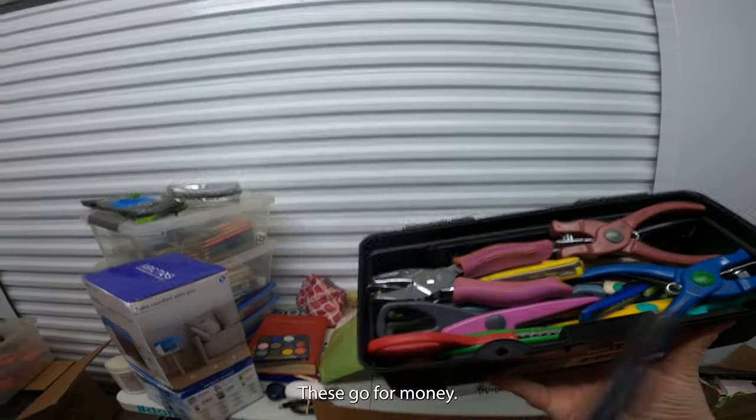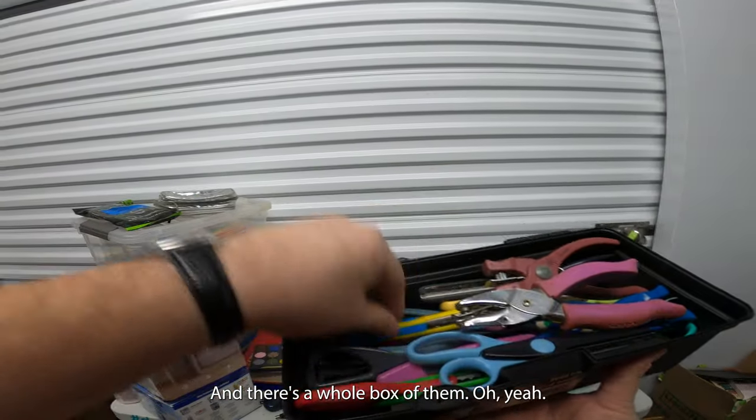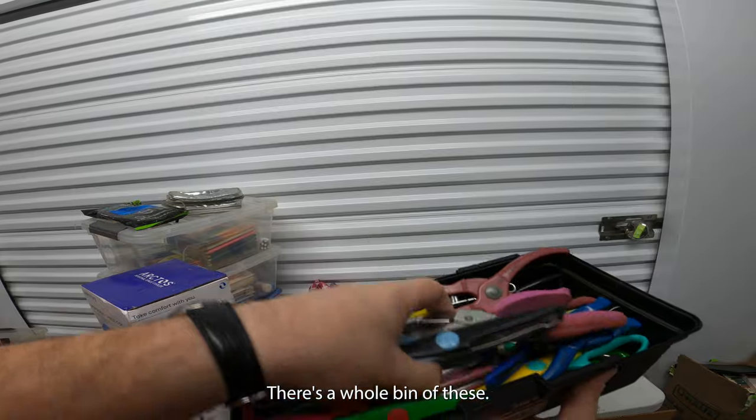Oh, heck yeah. These go for money. And there's a whole box of them. Oh yeah. Look at that, paper shapers. Oh, that's cool, you guys. There's a whole bin of these.